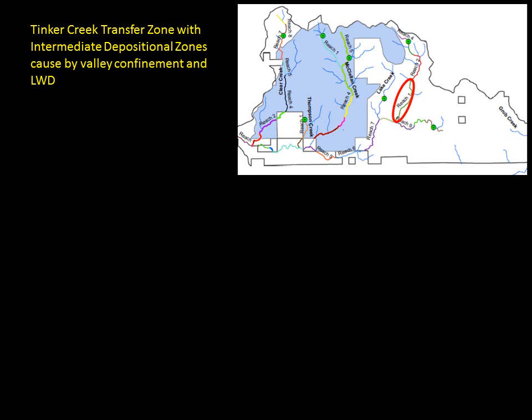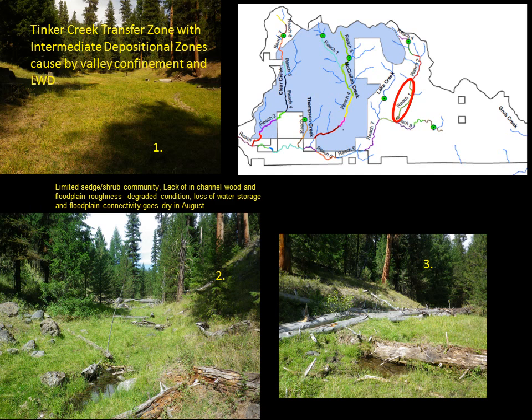The transfer and intermediate depositional zones within Tinker Creek are indicated by the red circle on the map. Tinker Creek's transfer zone, Reach 1, has only isolated pools of water during August. These pools were often associated with pieces of wood depicted in photos 2 and 3.